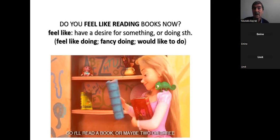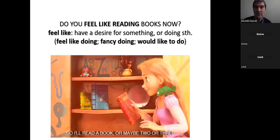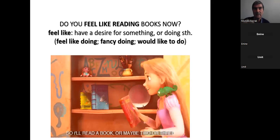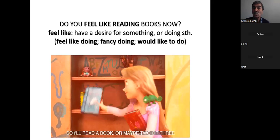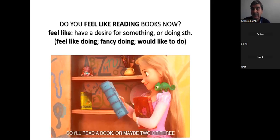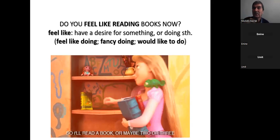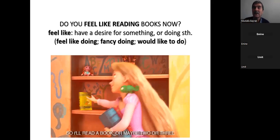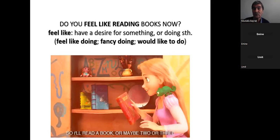Okay, feel like means have a desire for something or doing something. It is important. In fact, you should screenshot this slide. Okay. Feel like doing or fancy doing. Okay, you can substitute. You can use fancy in place of feel like. Okay. For example, do you fancy reading books now? Yes, I fancy reading a lot of books.